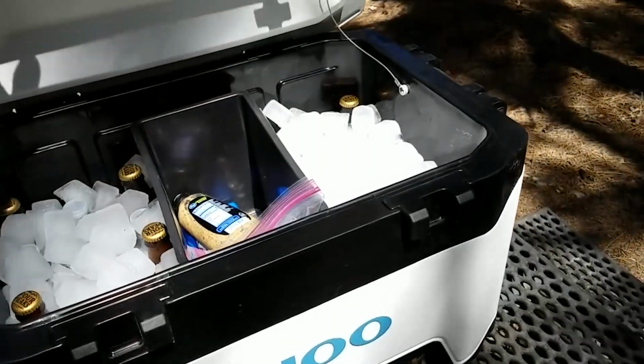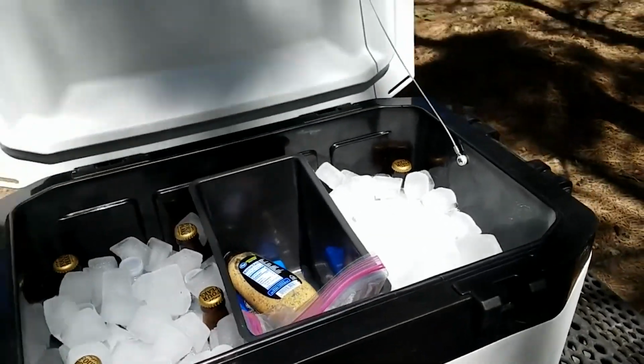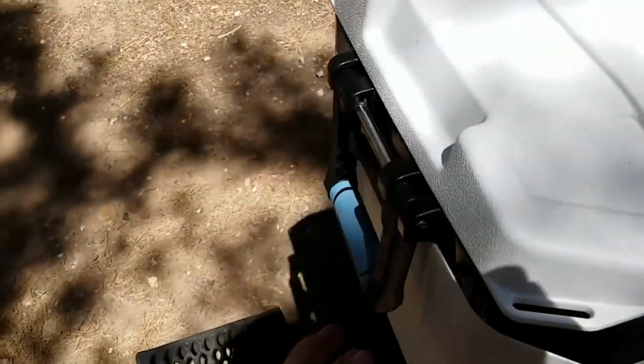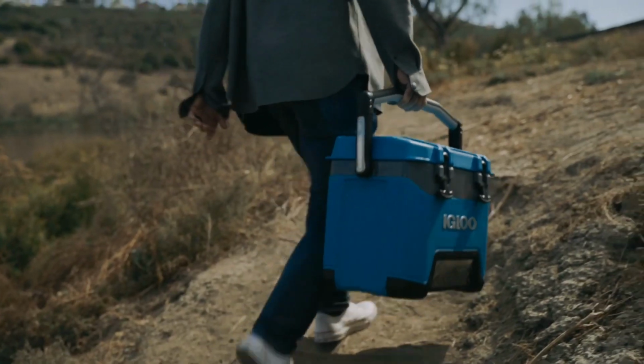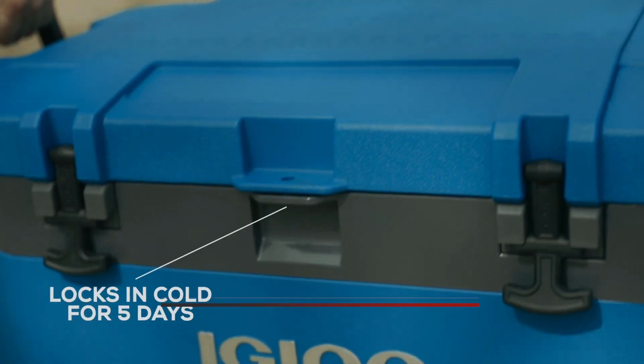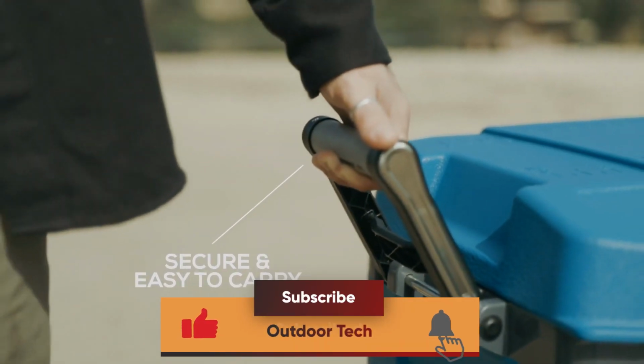to your adventures. The Igloo 52-quart BMX Cooler is perfect for the sensible outdoor enthusiast who wants high-tech quality and performance built to last without the heavy price tag that similar products add on.